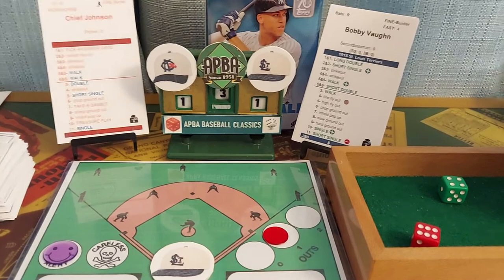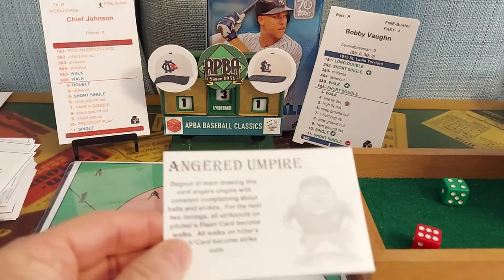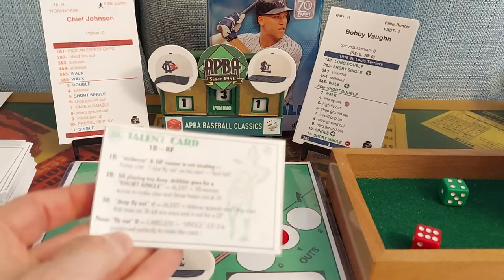So we will look for a talent card off an alert team. And we drew an angered umpire. We'll deal with that in a minute. Talent card, nobody on. Fly out to left field.